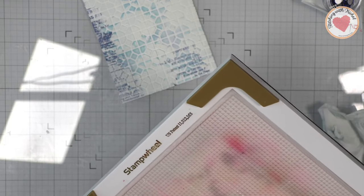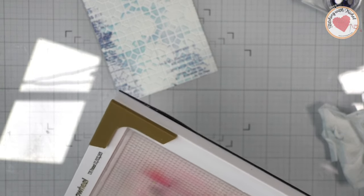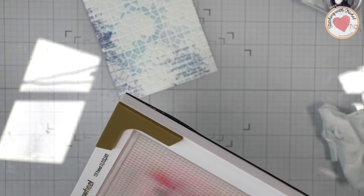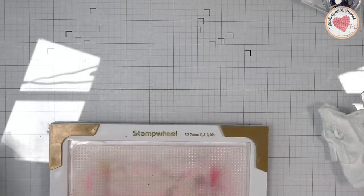Let's see. Oh, Kat says she's sneaking in while working. Awesome. Question, do you have any tips for redesigning your craft room? Not today. Maybe eventually.